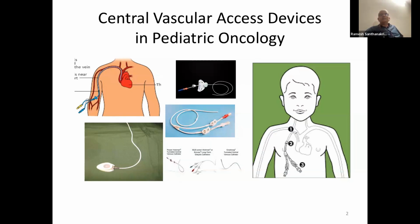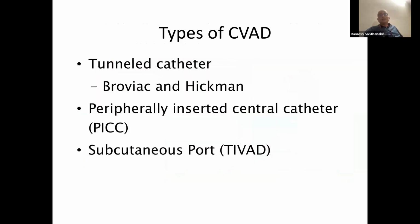Next slide, please. Of which I think Dr. Purvi has already told you about the types of CVAD. One is the tunnel catheter, which is about Broviac or Hickman, and then PICC lines, which are again fairly popular, and a subcutaneous port, which is called a totally implantable vascular access device, which is the technical term. And we'll discuss a few brief things which Purvi has not covered earlier. Next slide, please.